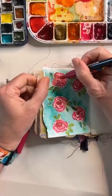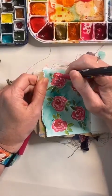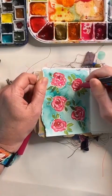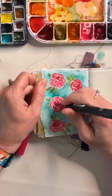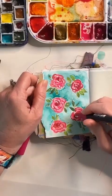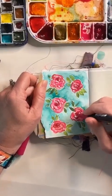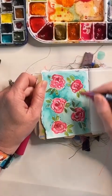I like to make my middles wherever the heart of my flower is. I like to dab some in there. It's not perfect. It's not definite. This is just a fun journal page. You can put some words over this, right? If I want.